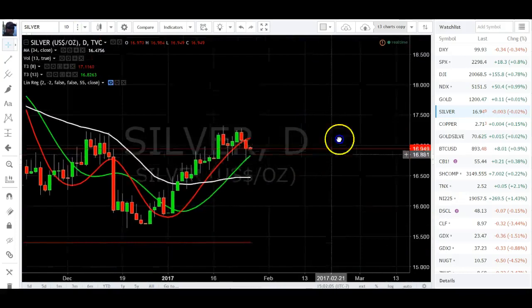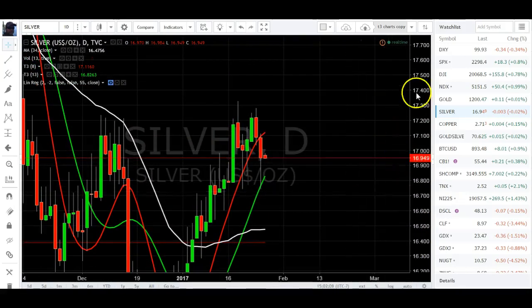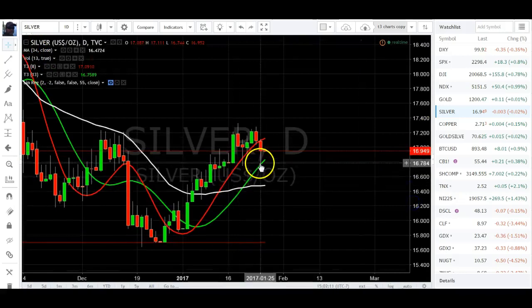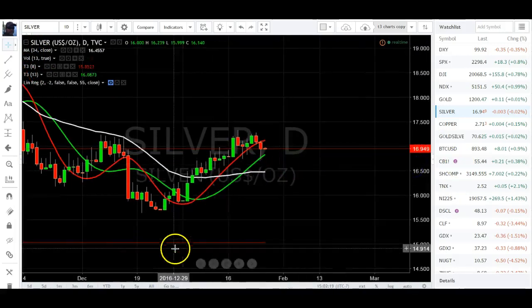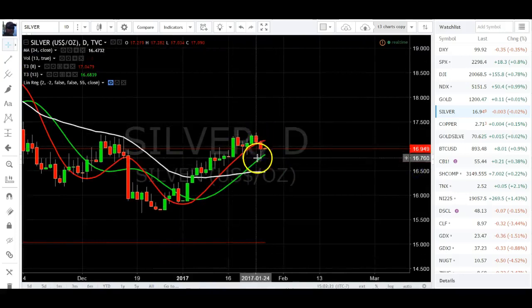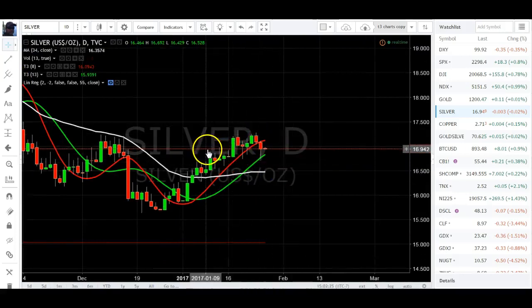The daily chart. I was looking at this earlier. I thought I saw a hammer. Can't really tell if that's a hammer. Legitimately, no. I don't know. You make the call, but it did bounce and closed in. Closing right at previous highs.